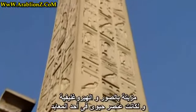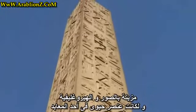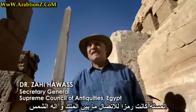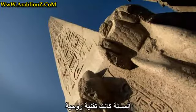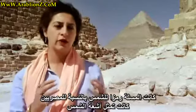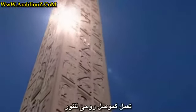Decorated with images and hieroglyphs, it would have stood as a vital component in a temple complex. The obelisk was the symbol of connection between the king and the sun god. Obelisks are pieces of precision spiritual technology. For the Egyptians, an obelisk was a symbol of the sun. It was the ray of the sun, so it was sort of a power conductor. Working like a spiritual lightning conductor, obelisks could collect and channel energy from the heavens.